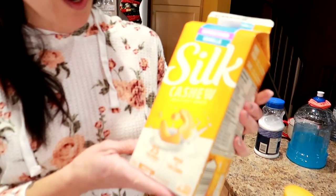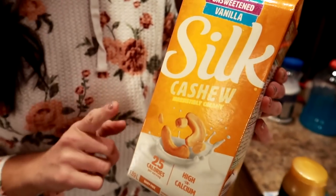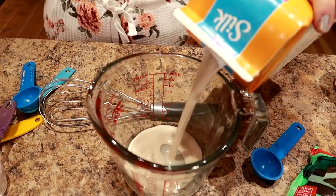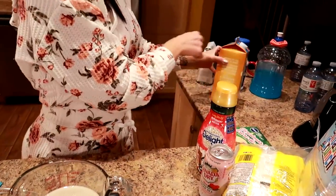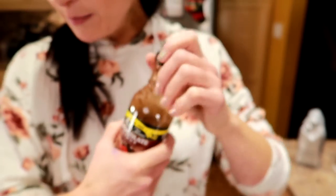The coffee's going. Now we're gonna do the milk. I'm making 2 servings, by the way. This is gonna be for 2 people. So I'm gonna measure out 3 cups of Silk unsweetened vanilla creamy cashew. We choose this one because it's the lowest calorie. We're gonna do about 1.5 cups per person. So that's why we're doing 3 cups. And our favorite non-dairy milk is the cashew, Silk cashew. For the mocha piece, we're going to do some chocolate syrup, and this is the Walden Farms chocolate syrup, 2 tablespoons.